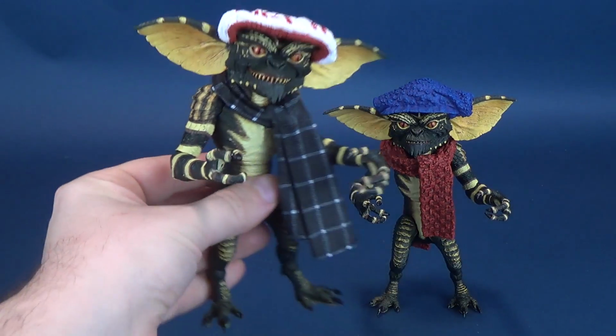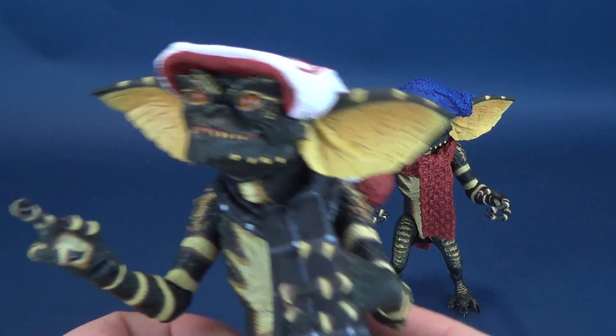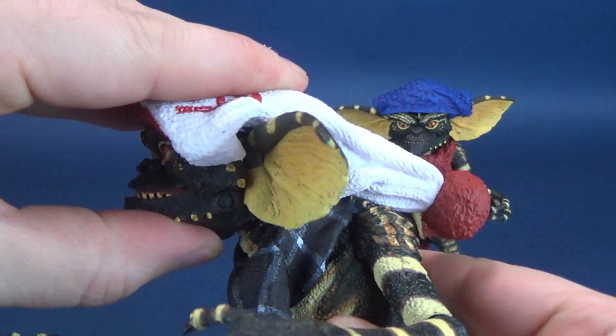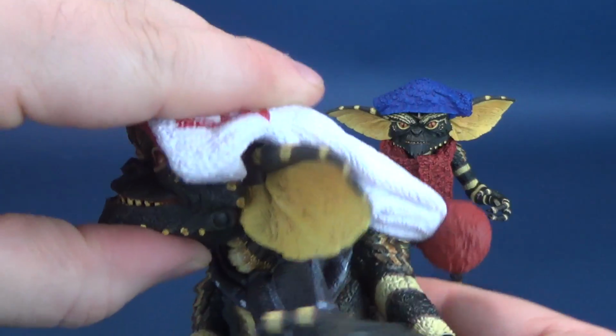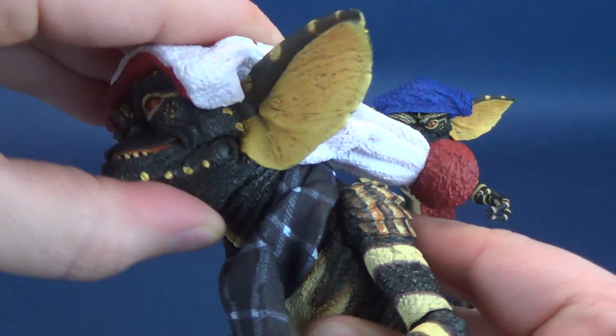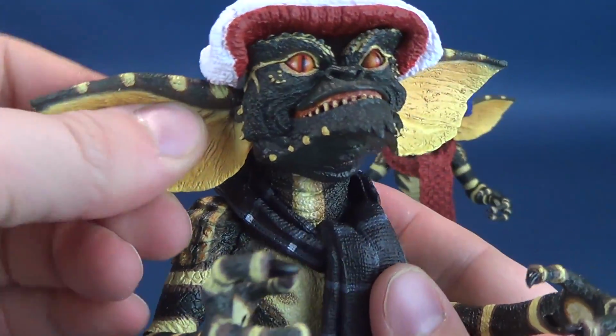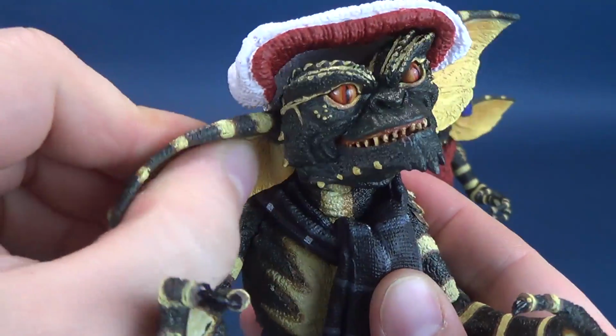I guess we'll only really look at one of them because obviously the other is going to be the exact same. And without hopefully losing the hat, I'll talk about the articulation on all these figures. The head rotates back and forth. It hinges up and down. That's all from the benefit of a ball joint. They do also have ball jointed ears, so you can move those back and forth.